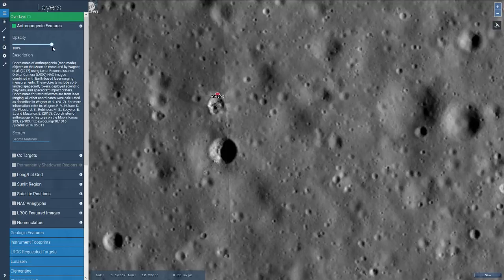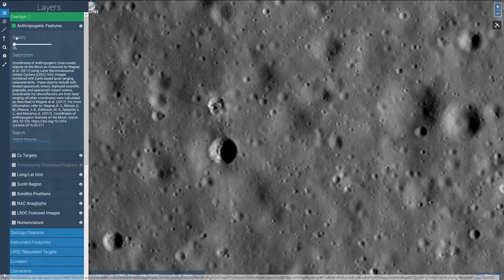I can actually slide this slider, and you can try it yourself, and you'll see that you can make that go away or come back. So let's go to about there. This is the wreckage. This crater was created by the crash of that fourth stage into the moon from lunar orbit. Check that out. That's debris in there. If we could see that at a higher resolution, we would see dust-covered debris along with some shiny metal.